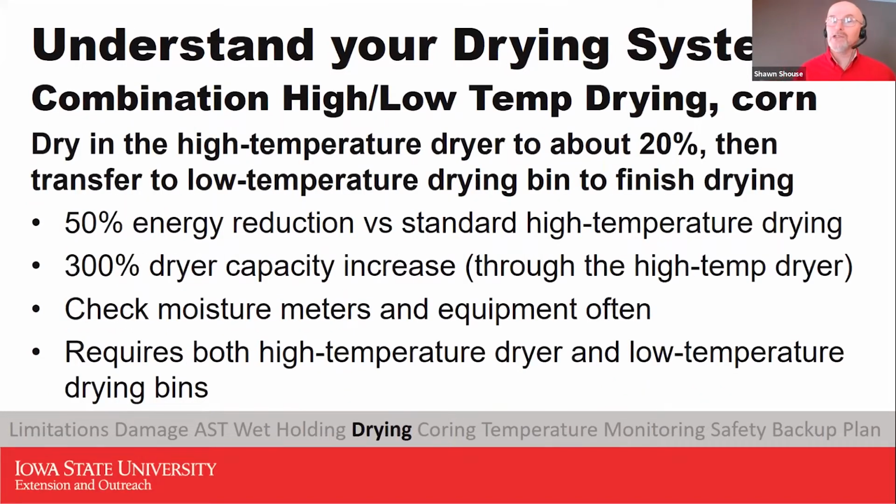Another possibility is combination high and low temperature drying. For corn, in this case, what we would do is dry to about 20% moisture in a high temperature dryer, and then move to low temperature drying bins to finish the drying. By starting at 20%, the low temperature drying is almost sure to be able to be completed yet in the fall. You get about 50% energy reduction versus standard high temperature drying.